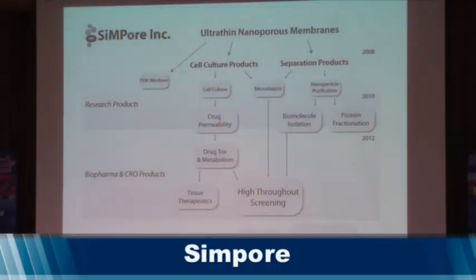This is how we plan on addressing the market. We already have products in the electron microscopy market. This is a research area. We have products in beta testing right now in separations as well as cell culture. We've gotten this far based on angel funding we raised 2 years ago. I'll talk about that in a little more detail in a few slides. And we're moving towards the much larger biopharma and CRO markets as we raise more money.